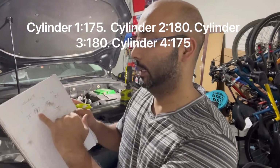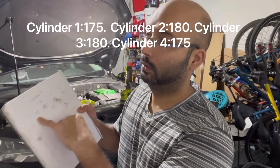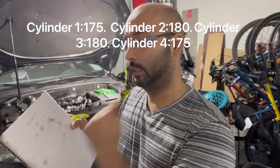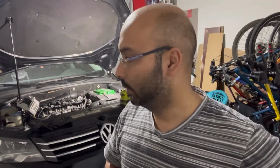And then you've got 180 here, and cylinder 1 could be maybe right around 95 compression PSI. So they should have similar compression, right around the same area. Then the engine's good, and the engine sounds good. But check this out, I'm going to show you something different that I would not have thought of.